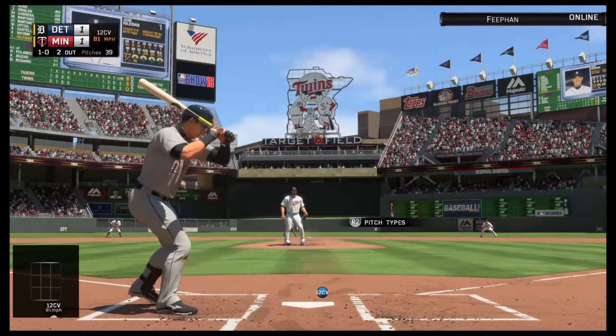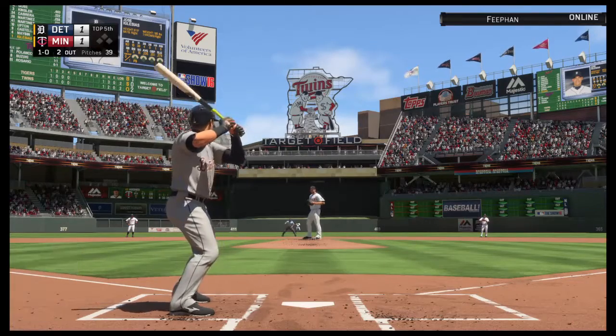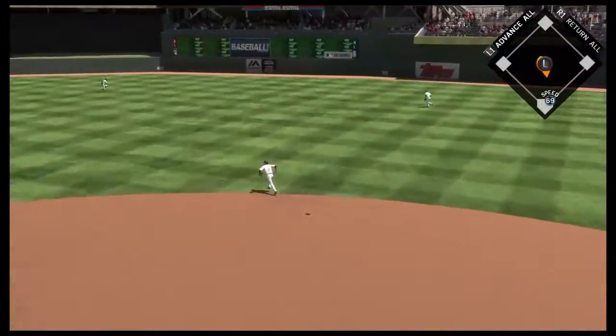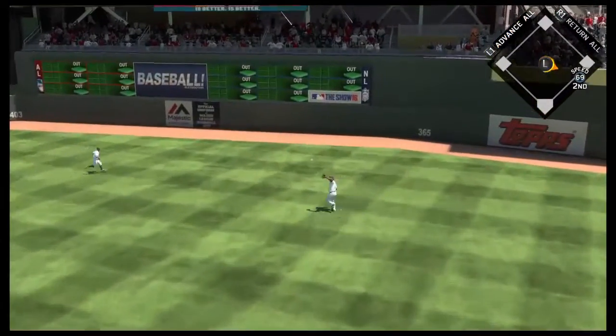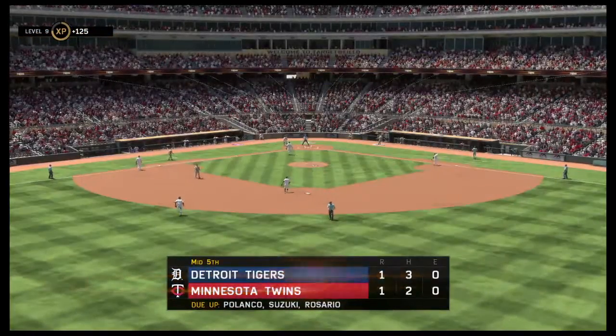Started to go around there, but he holds up. Ball 1. 1 run on 3 hits, and no errors in the ballgame for the Tigers. Pitch swung on and hit in the air. Sano on the move. He makes the catch. What a play on the run to end the inning.